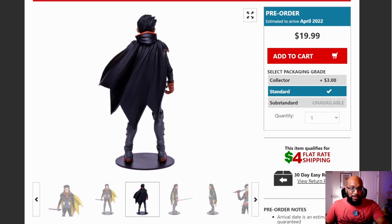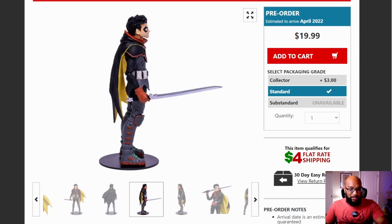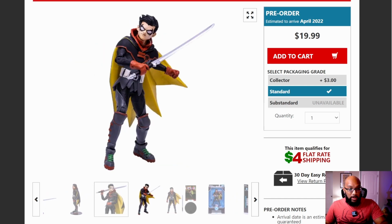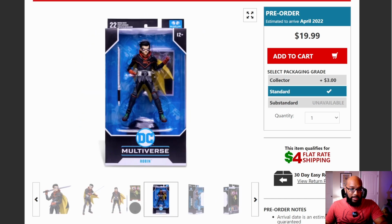So you've got the black on the back and the yellow on the inside, and it looks like that black is spilling over. I mean, look, it's not a huge deal. After all, it's only $20. It's just, usually they show their best when they're showing product photography, and this doesn't look like that, but it's still a cool looking Robin nonetheless. He has a sword, and here's the packaging for Robin.